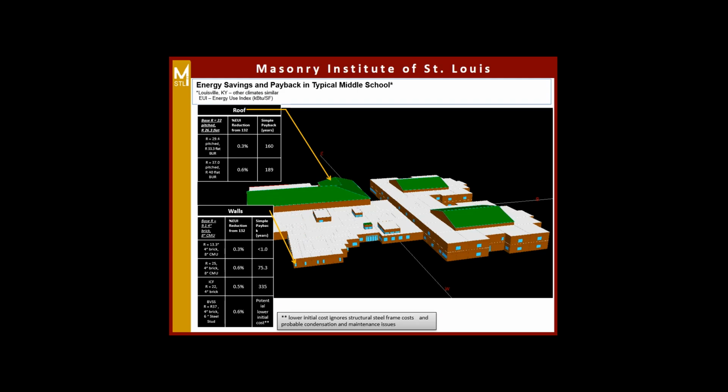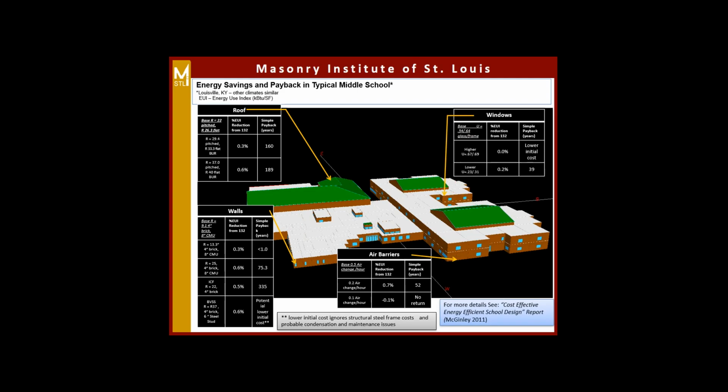Now, I've been in a 300-year-old school building, but it was in Europe. And not in here. Air barriers, basically meeting the code prescriptive, making it more airtight than that won't help you.